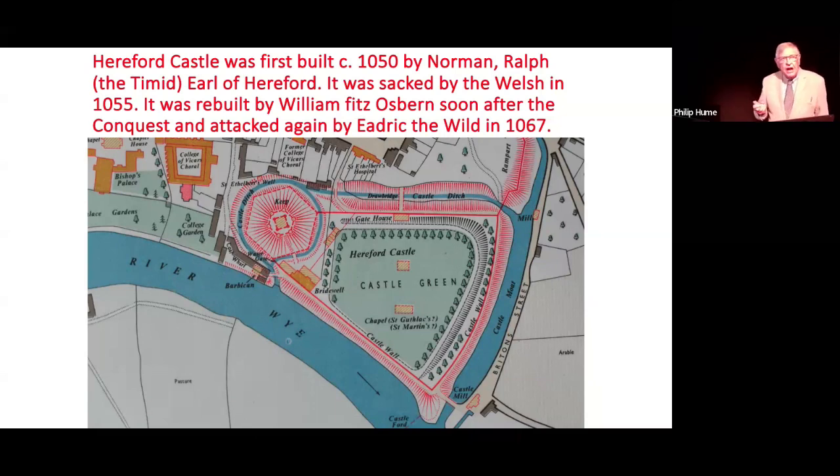It was attacked again immediately after the conquest by one of these freebooter nationalists, if you like, Edric the Wild, who is rather like Hereward in East Anglia. But I always think that Edric really spoils his copybook, because he starts off as a thorn in the side of the Normans, and then when he sees the way that the Normans are going to take over, he joins them. So that rather detracts from his charisma as a rebel.